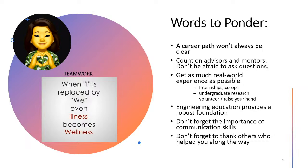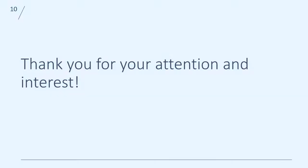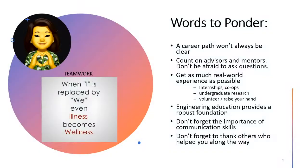yeah, that one, yes. Yes, I took this because I really think that teamwork, as the saying says here, when I is replaced by we, even illness becomes wellness. Thank you for your attention.